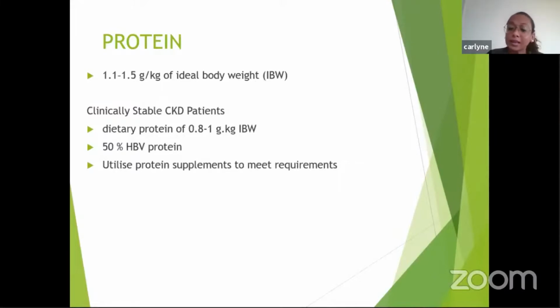Therefore, in patients that are clinically stable and suffering from kidney disease, it is best not to over-restrict and to manage at least about 0.8 to 1 gram per kg ideal body weight, primarily from high biological value proteins, and definitely rely on protein supplements to meet these requirements, because it's going to be very difficult to meet their protein requirements just via dietary intervention.